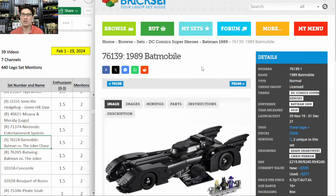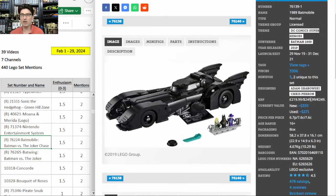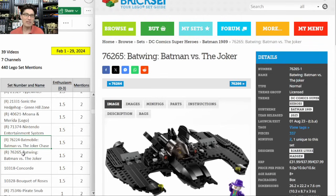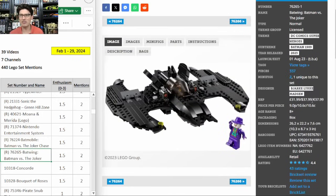The reason I'm maybe is because the large UCS equivalent Batmobile that retired in '21 has gone from $250 to $355. But the next one, 76265, Batwing, Batman versus the Joker again. This one's only $38. Interesting price points. Again, a Batman and Joker minifigure.